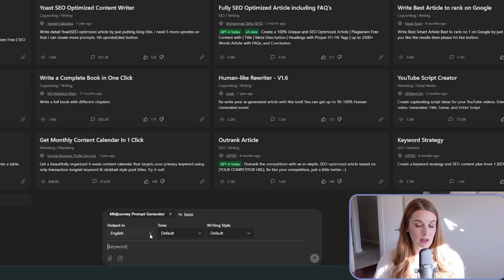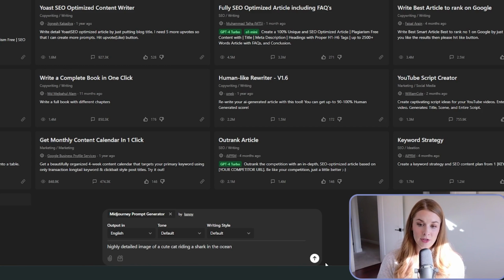And then down here, you can also add, if you want it in another language, I would like mine in English, which kind of tone you would like, and also what kind of writing style you would like. Then all you have to do is click where it says keyword and input your prompt. This prompt can be very simple. I'm going to type: a highly detailed image of a cute cat riding a shark in the ocean. And then I'll click enter.